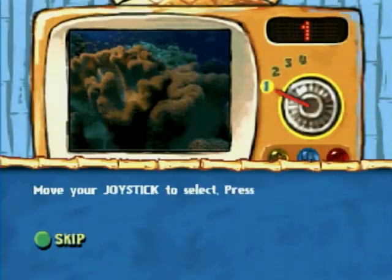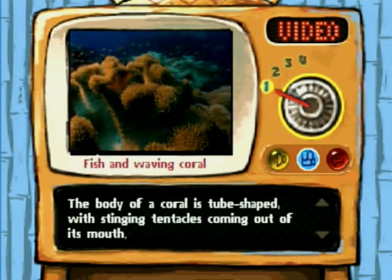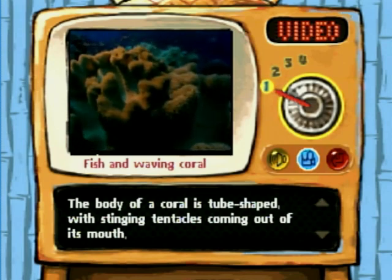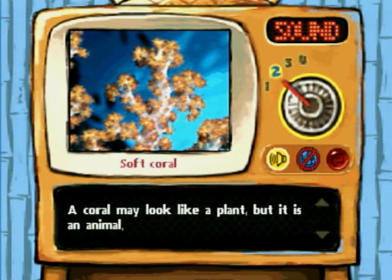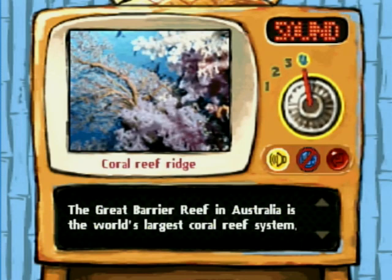Coral. The body of a coral is tube-shaped, with stinging tentacles coming out of its mouth. A coral may look like a plant, but it is an animal. Stony corals make a hard skeleton that can grow into a whole coral reef. The Great Barrier Reef in Australia is the world's largest coral reef system.